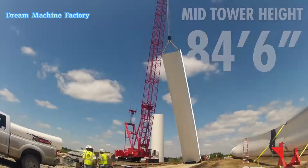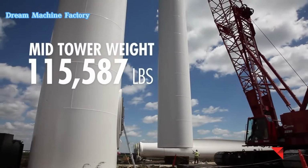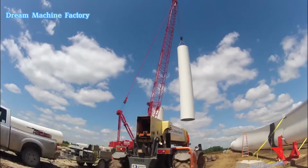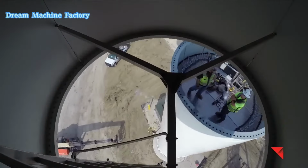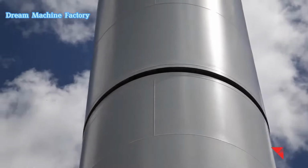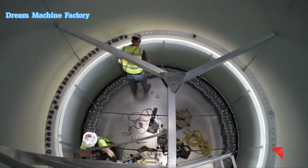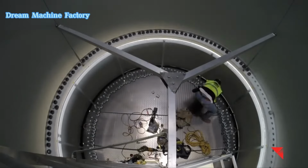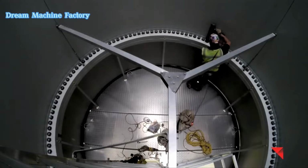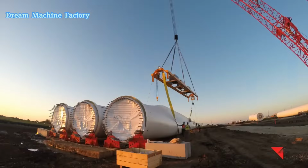The mid-tower reaches a height of 84 feet 6 inches. The mid-tower weighs 115,587 pounds, adding significant structural support to the overall turbine. This hefty component is designed to withstand extreme weather conditions and mechanical stress while maintaining the stability of the entire structure. Its robust weight ensures the tower can securely hold the nacelle and rotor assembly, critical for the turbine's efficient operation.